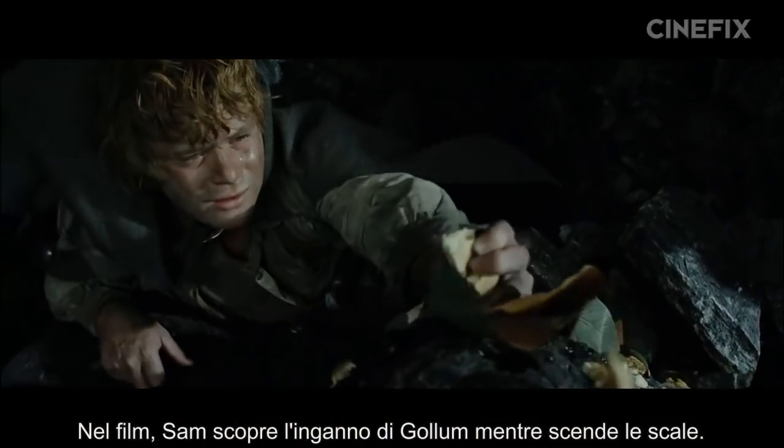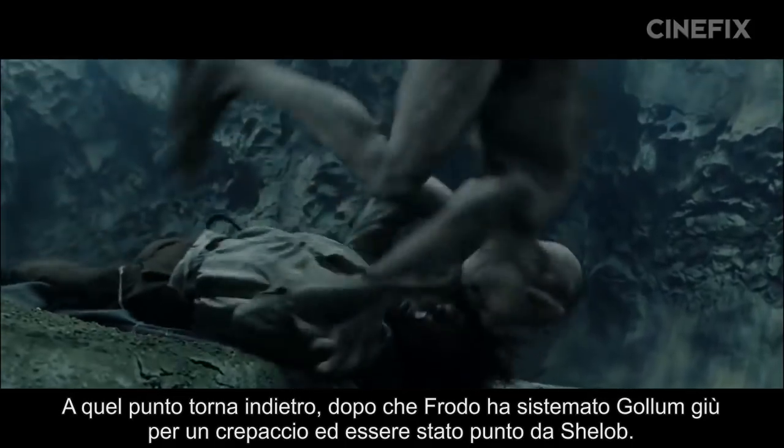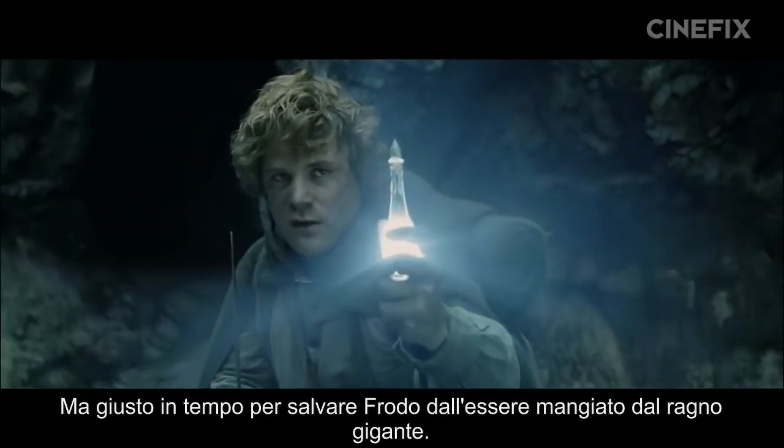In the movie, Sam discovers Gollum's frame job on the way back down the stairs, then hustles back up, arriving after Frodo has tossed Gollum down a crevasse and been stung by Shelob, but just in time to rescue Frodo from being eaten by the giant spider.